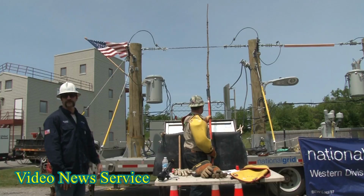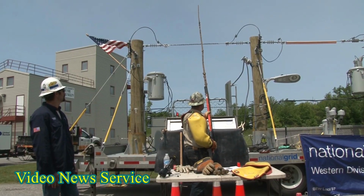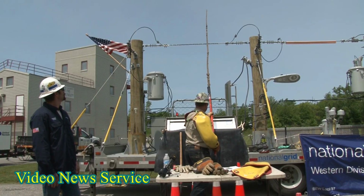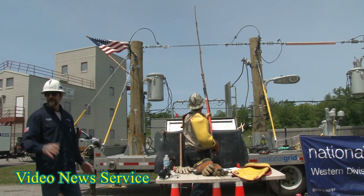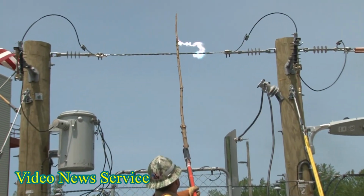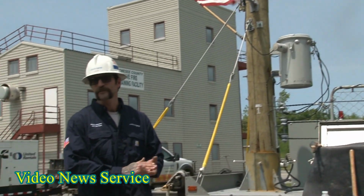So with this demonstration here, Jared's going to show you what could happen with a tree on the wire. Obviously here you will see the nice blue arc. Like I said, just because it's not arcing does not mean it's not energized. It's a little windy out here, so our arcs aren't going to be as impressive as if we were indoors. The wind kind of snuffs it out, but like I said, this tree is obviously becoming a path to ground. It's going phase to ground right now, and that's what's causing that arc. You never want to become a path to ground for electricity.